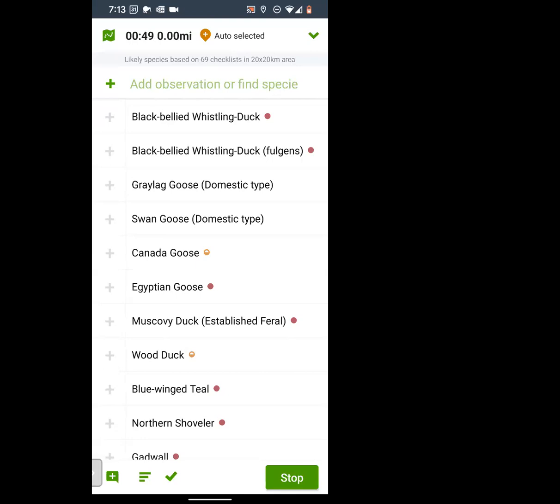For these, you're going to need to add a very detailed description of the bird and preferably a photo. By the way, if you come across one of these rare birds, shoot us an email. We would like to see it too.